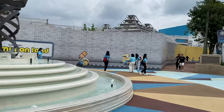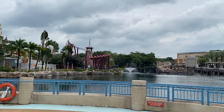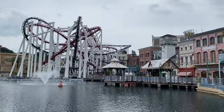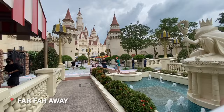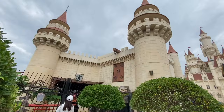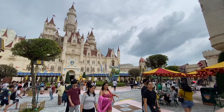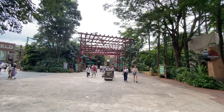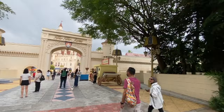So the Minion Land is under construction. There's the castle over there. And then look at this view. Wow. This one is the Lost World, the Jurassic Park, and that's the water world right there. And that was a castle. Let's go to the water world. I think it's fun.